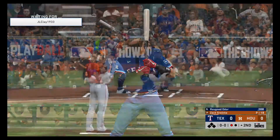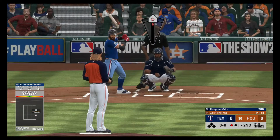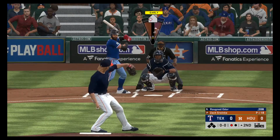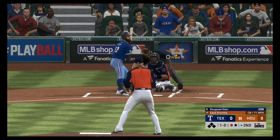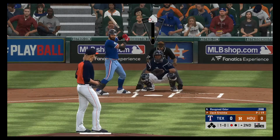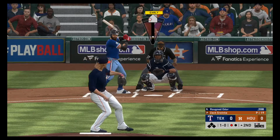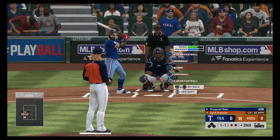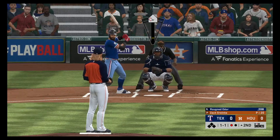Batting fifth, stepping in, the second baseman Odor. He'll get to take his first cuts here. The pitch. Curveball off the plate, outside to begin the at-bat. Ball one. Hey, struggling to find the release point of that curveball. That wasn't a very good one. Somehow he's just got to find that feel because that's a pitch he's going to need going forward. 1-1 count.